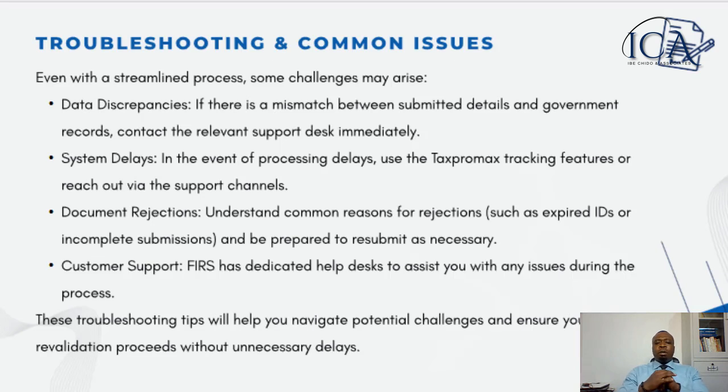With regards to troubleshooting and common issues, even with a streamlined process, some challenges may arise. The key challenge you might face is data discrepancies. If there is a mismatch between submitted details and a government record, you have to contact the relevant help desk immediately for support. Another common issue is system delays. In the event of a processing delay, use the Taxpromax tracking feature or reach out via the support channel.